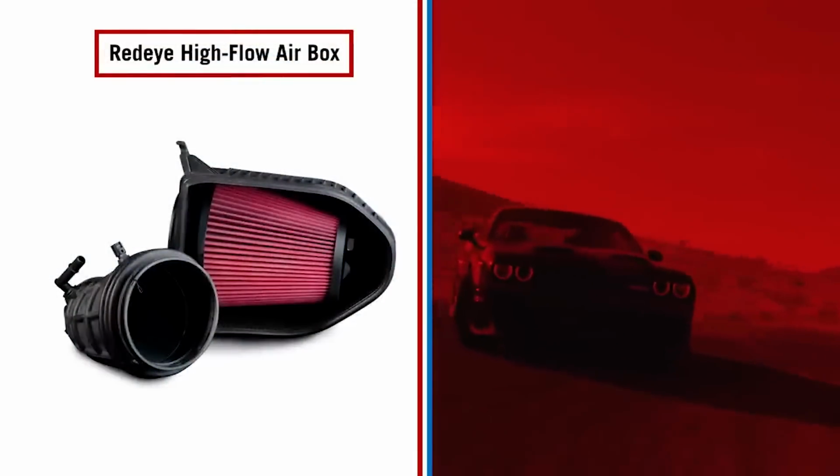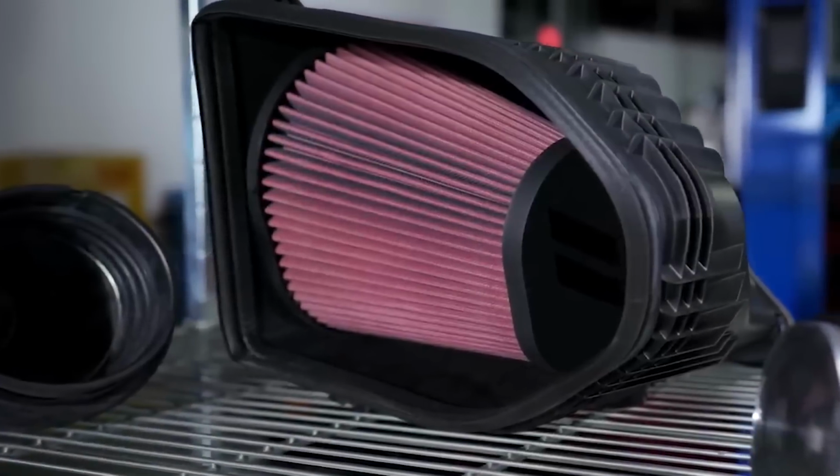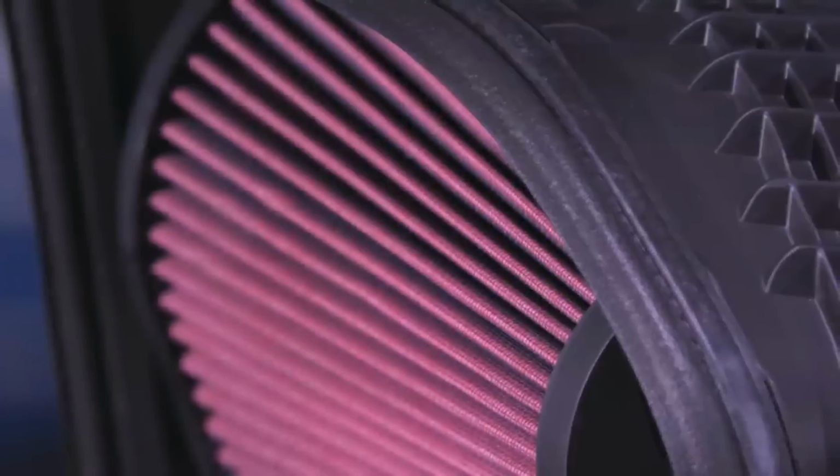Another upgrade for 2018 and up SRT Hellcat Challenger owners includes the Redeye High Flow Airbox for $565, which is a complete airbox kit that uses a large open element air filter to reduce the inlet restriction and let the engine breathe a little more freely. The airbox has 14 liters of internal capacity.